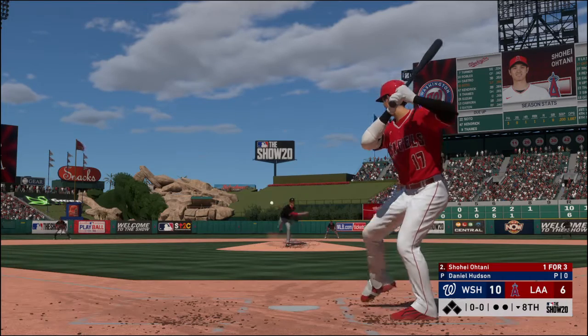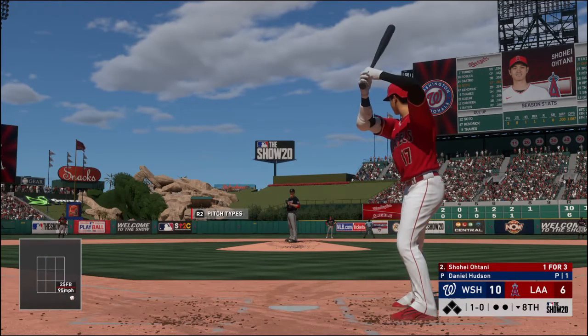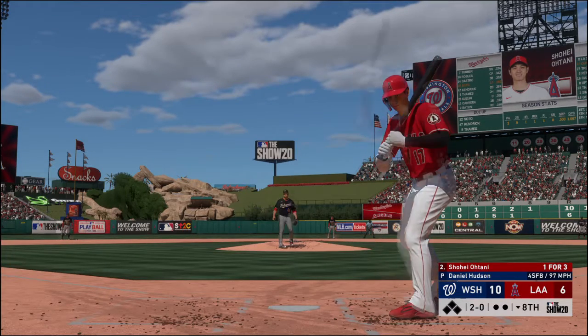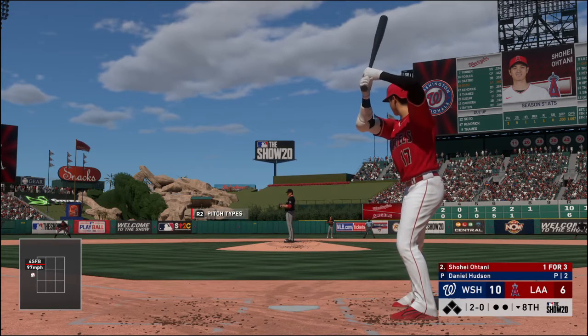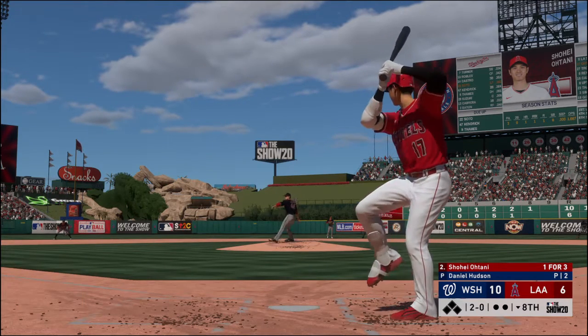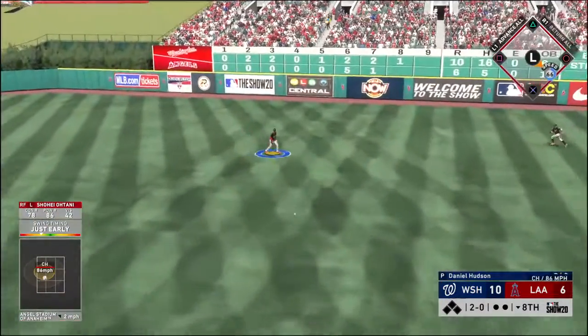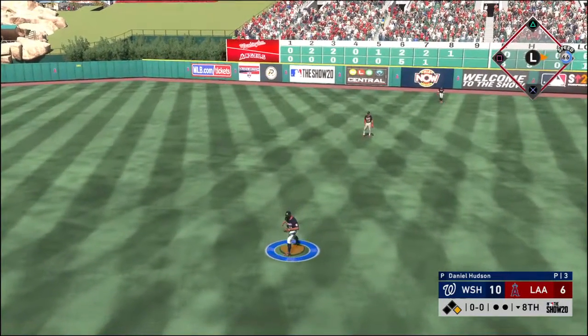First offering on its way. A ball and no strikes. Just off the outside that time, laid off for a ball. Hit sharply on the ground. That gets through, and he'll reach base again on his second base hit of the game.